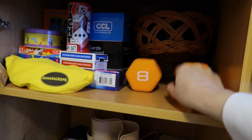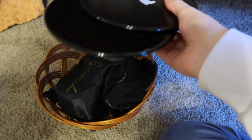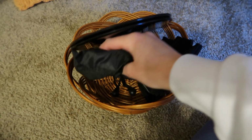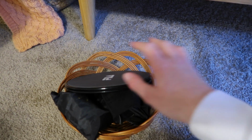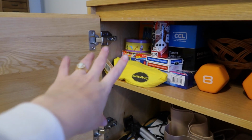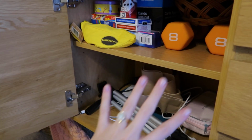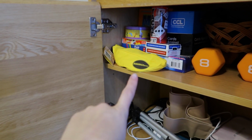I have some weights, and this is stuff I use to work out if I work out at home. These are those sliding discs. You put your foot on, and you can do different workouts with your feet. I guess you could do them with your hands. I have stretchy bands, my gloves I used to use whenever me and Chip used to weight lift. And whenever I say weight lift, I just mean normal, not anything insane. All these are our games. I decluttered our games because this whole thing was games and we just did not use them. So we kept the ones that we actually play with.